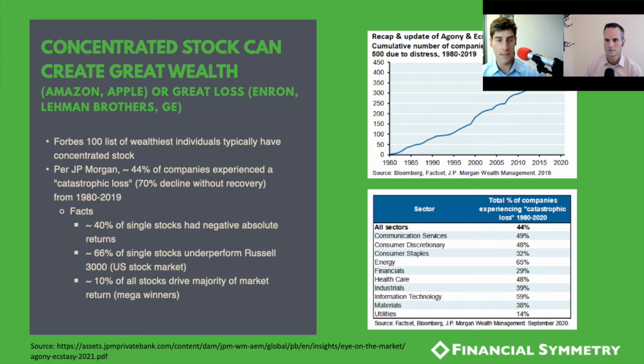Because the good part of concentrated stock is that some of the people on the Forbes 100 and the richest people in the world, Warren Buffett, Elon Musk, Jeff Bezos, Bill Gates, gained their wealth through concentrated stock. The problem is you don't learn about the many thousands or millions of folks that lost the majority or all of their wealth because they had a lot of stock that did not perform up to expectations. Yeah, we've talked about this just in the big picture view of the volatility of individual stocks and how they can impact you, right?